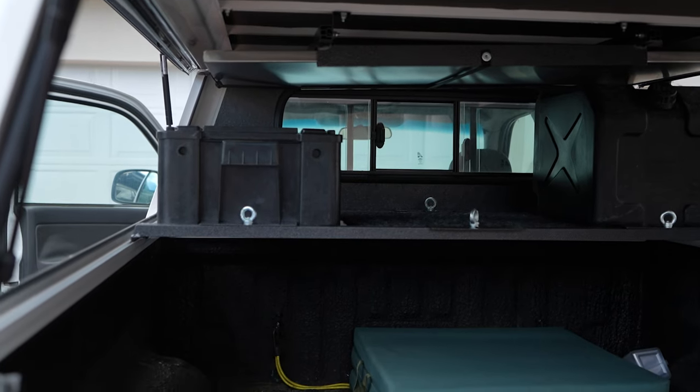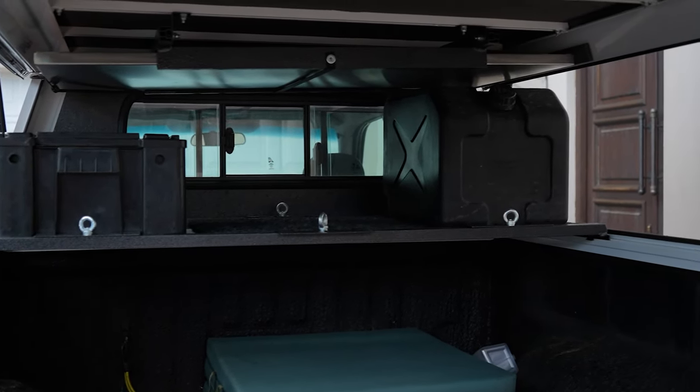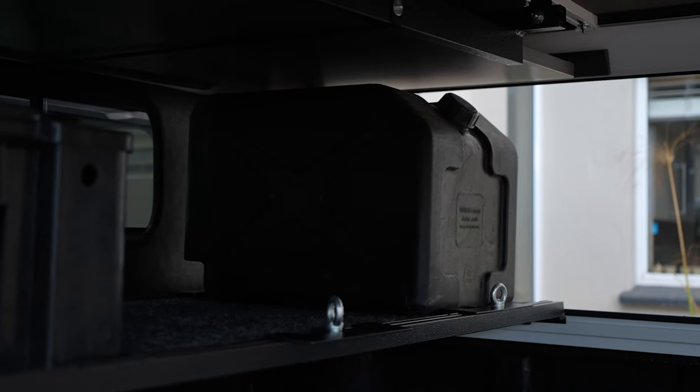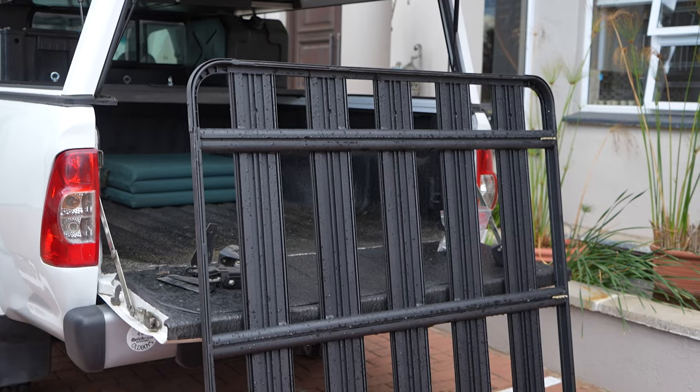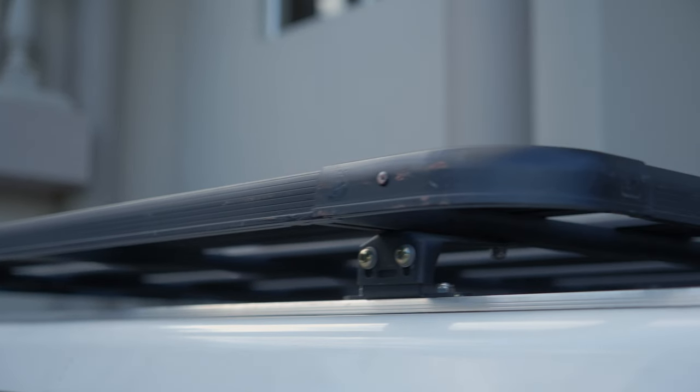So I went through to Bush Tech. I popped in there, I grabbed an ammo box holder for the back of the canopy, and I found a 40 liter water tank in the back of the garage there, so we've put that in, and yeah, we're going to get things going. I've now taken one of my Easy On roof racks and I'm going to be cleaning that up and putting that on the canopy. Our next project on the Isuzu is to do the dual battery system.